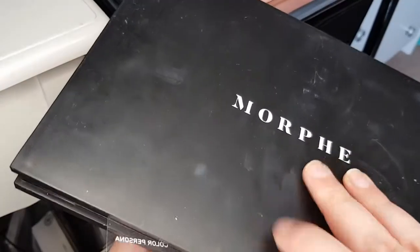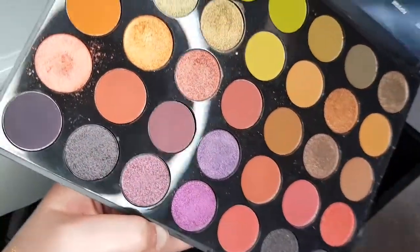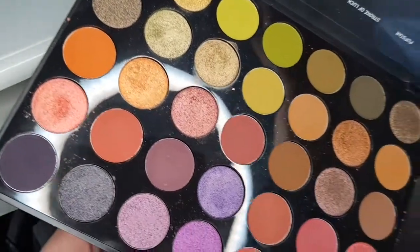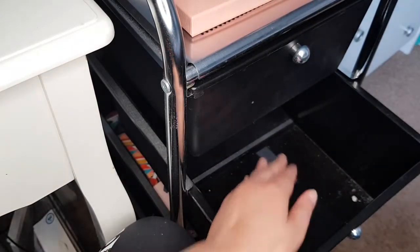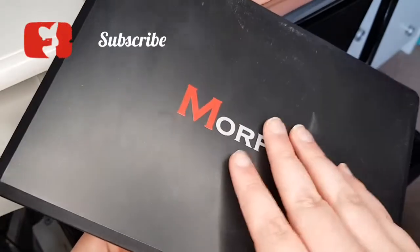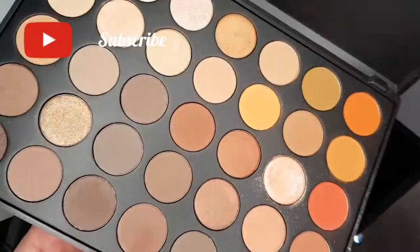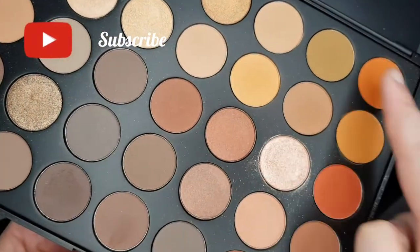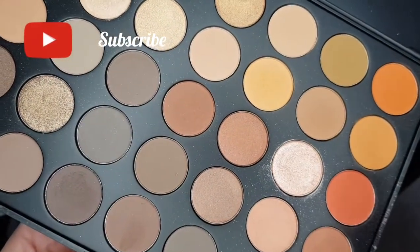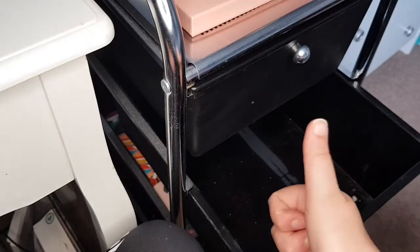We have Morphe 35M. I both love and hate this palette. It is a nice palette and the colour story is really nice. However, I'm not an awful fan of the eyeshadow formula in this one. I'm not sure why, it just seems different to the other ones. The Morphe 35O, that is even the old packaging. What a throwback is this one. I used to mainly use this corner, like these oranges and that shimmer was pretty much all I used to use. I wasn't a fan of these matte shades. And that is drawer two, done.